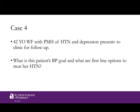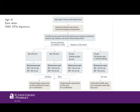The final case looks at a 42-year-old white female with a past medical history of hypertension and depression. And the clinician is wanting to know what this patient's blood pressure goal would be and what the first-line treatment options are. This patient, again, would fall under general population because she does not have diabetes or CKD. Since she is less than 60 years of age, her blood pressure goals would be less than 140/90. And since she is a non-Black patient, we could use any of the 4 first-line therapy options, whether it be a thiazide, calcium channel blocker, ACE inhibitor, or ARB.